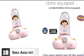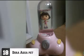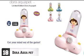Number 18. Dora Aquapet. No one saw the design of this one and thought a dildo-shaped Dora the Explorer toy might not be the best idea. It takes most people approximately 1 second to notice the inappropriate shape. How then did the entire company not see this? They also managed to do the same thing with the SpongeBob characters without realizing.